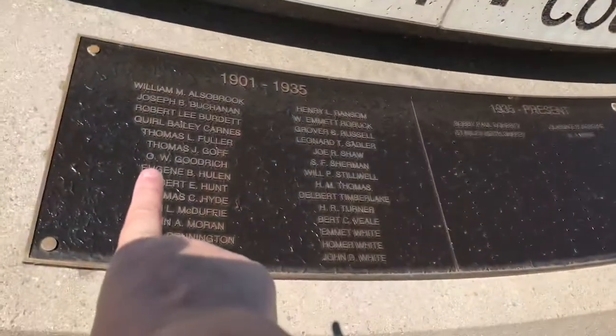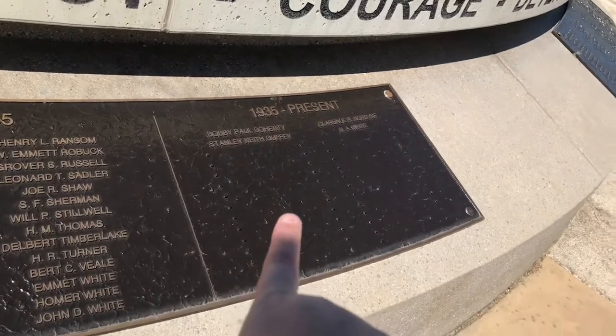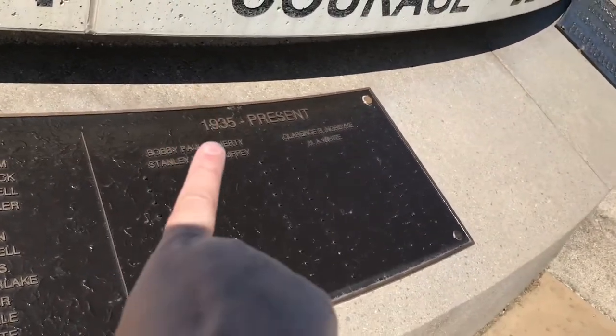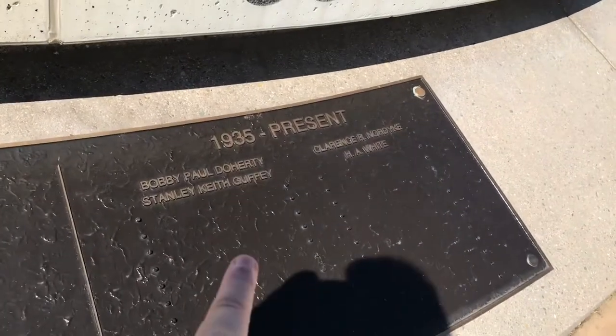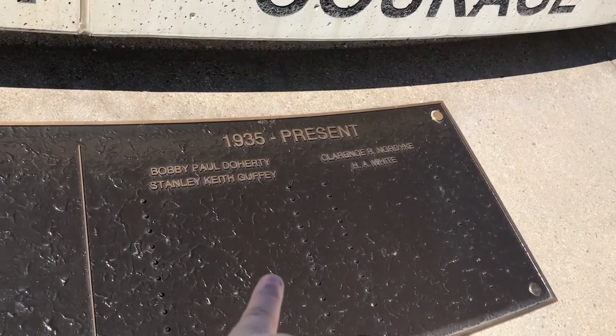There are more. These are the more recent names. They have them broken down between 1901 and 1935, and 1935 to the present. You'll notice that only four Texas Rangers have lost their life since 1935. And just keep in mind, whenever you think of the Texas Rangers, we mostly think of them as a version of police. However, in Texas history, they were much more than that.